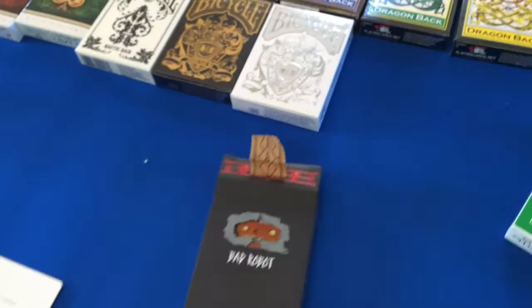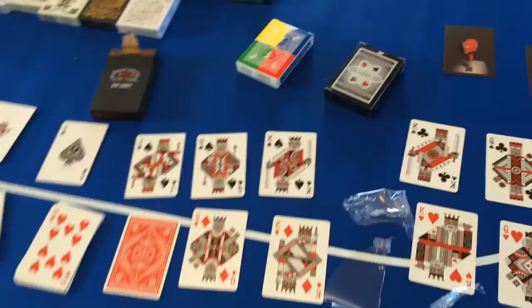Alright, so which one's your favorite out of the ones we opened? The science one and the four colors one. Yeah, I like the science one. It was pretty cool.